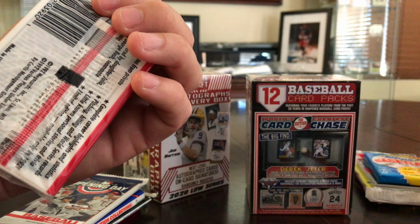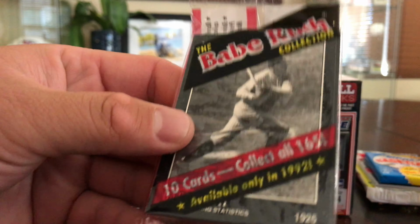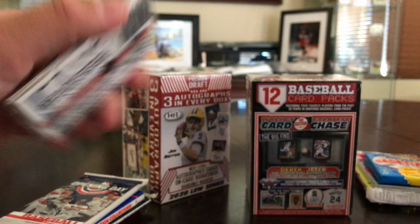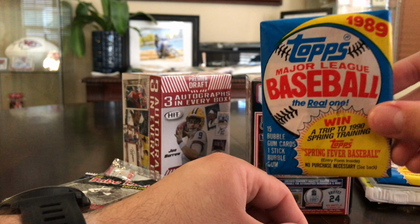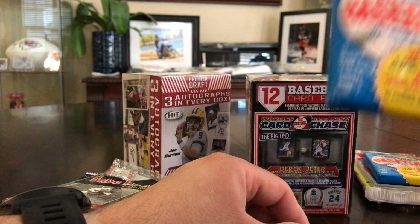Nice. Babe Ruth. Holy. All right. Pretty nice. Look at that. What pack is this? The Babe Ruth Collection. 10 cards, collect all. 165. All right, cool. Then Topps Major League Baseball. Ooh, 89. We got quite a few rookies in that year. Ooh, that was Griffey and Johnson. Yeah, and I know there's some more. So, yeah, hopefully an awesome look.